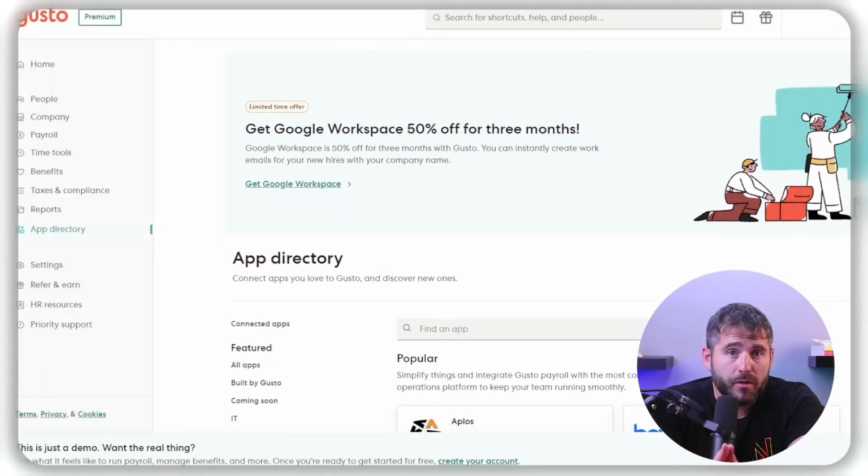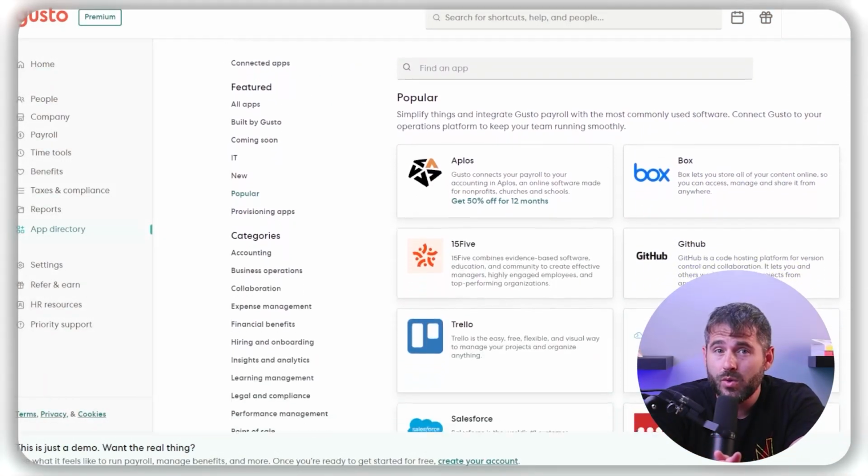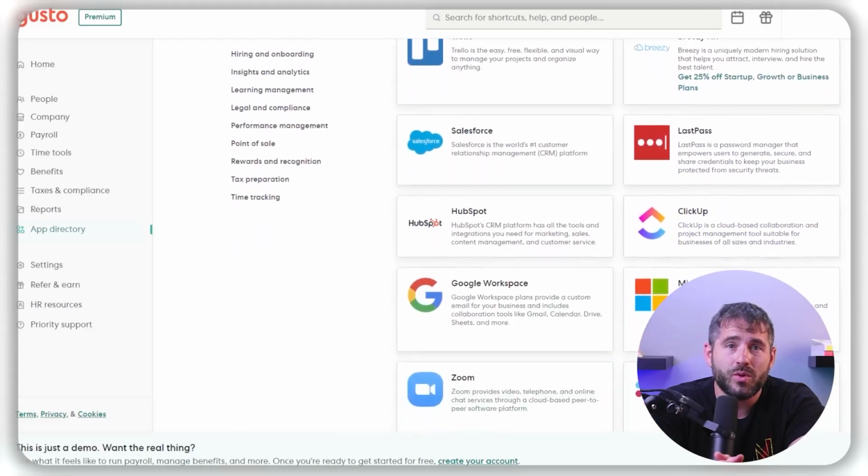Also, Gusto does offer some integrations with other software and tools, but it may not integrate with all the tools that a business uses, which can make it more difficult to streamline processes and workflows. Another potential drawback is the lack of customizability in certain areas, such as time tracking and benefits administration. While Gusto offers a range of features in these areas, some businesses may prefer more flexibility to tailor these features to their specific needs.